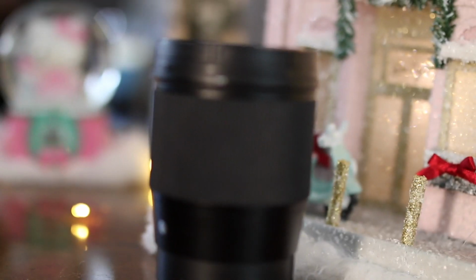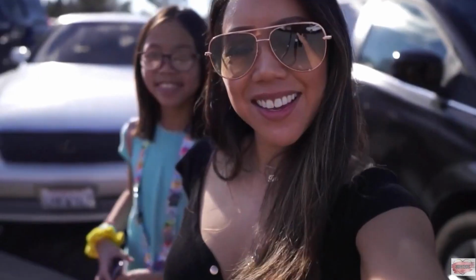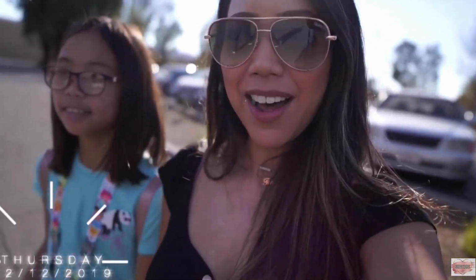It's a pretty thick lens in my opinion because it does protrude out quite a bit compared to the stock lens, but this is a lens that was definitely an investment. Truly love the quality of this lens. This is a wide angle lens. It's also a fixed lens, meaning you can't zoom in and out. It's basically what you see is what you get with this, but I love that you do get a wide angle with this without it giving you like a fisheye look.